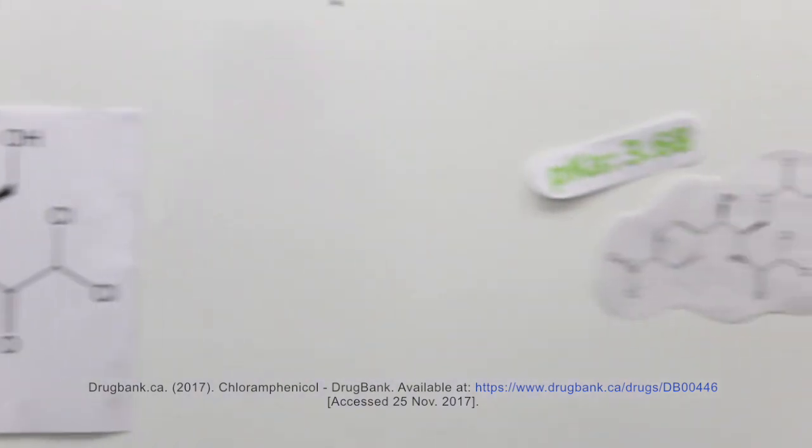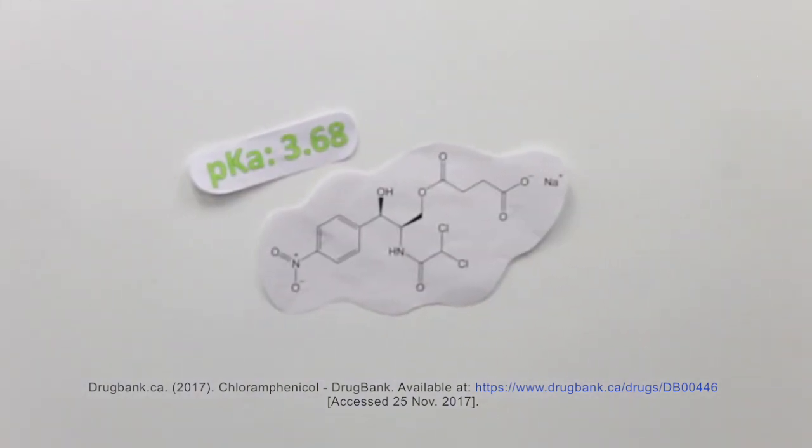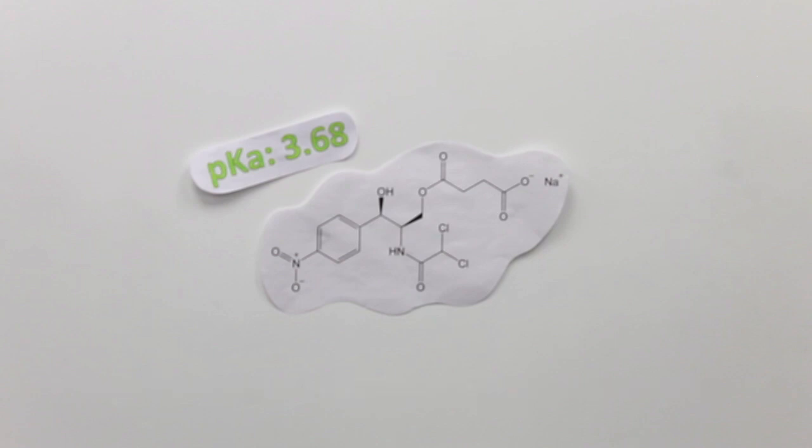By converting the alcohol group closest to the amide into an ester with a carboxylic group, chloramphenicol succinate is made. The pKa becomes 3.68 and its solubility is increased greatly. The functional groups we just covered contribute to chloramphenicol's antibacterial activity.